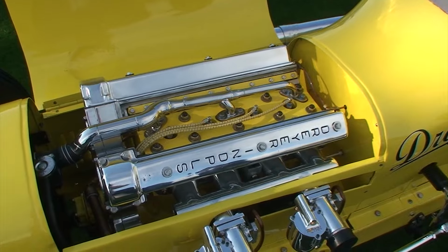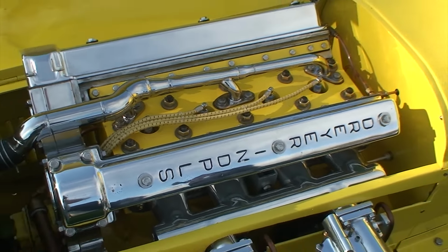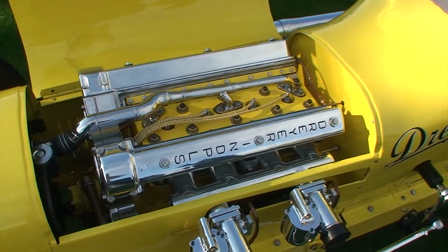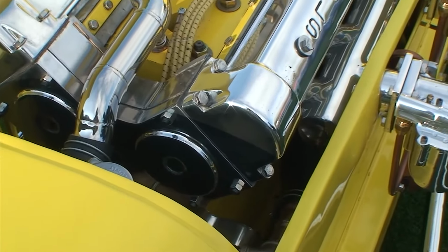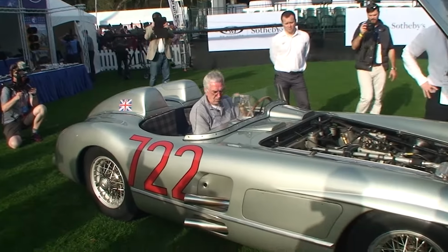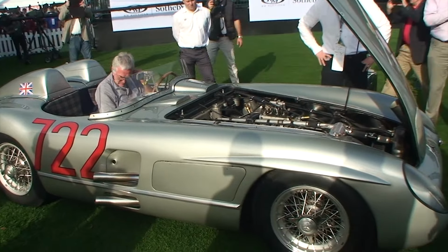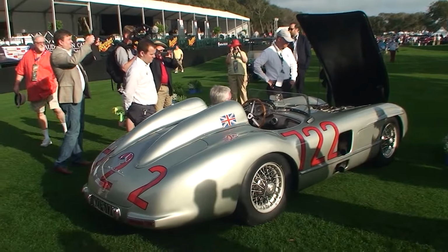All right, take a good look at this. This is a flathead originally. It's got cam covers on top. I mean, that is basic. You can see that like a cast iron block, all revised. Four cylinder. Built by one guy. Right. Stirling Moss is going to drive this on.